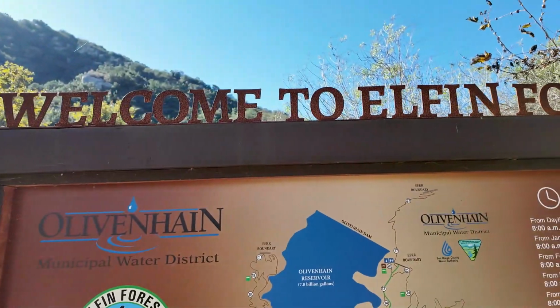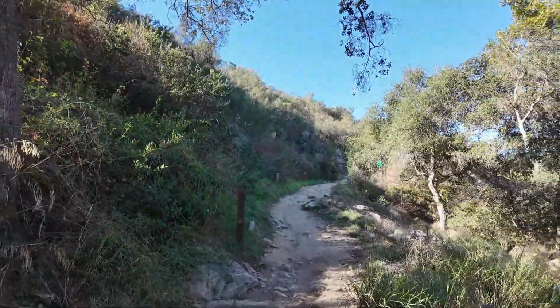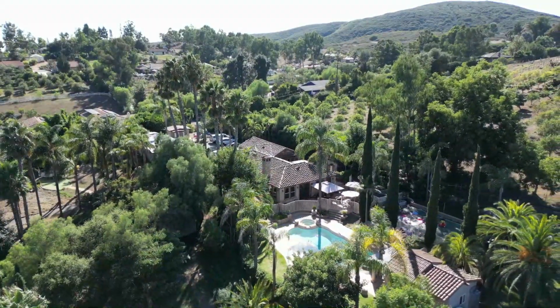Which we just passed coming in, there's the Elfin Forest. Is it called the Preserve? Yeah, the Preserve out there, hiking a bunch of trails. There's the Olivenhain Dam reservoir right at the top there. But out here, you got equestrian, you got multiple acre lots. There's some area to build.